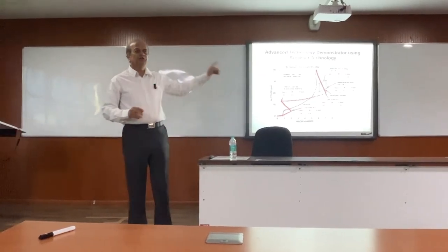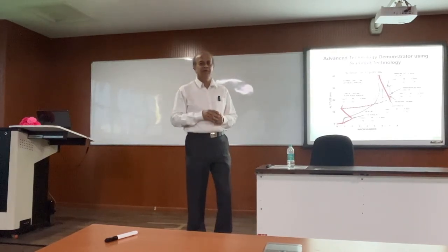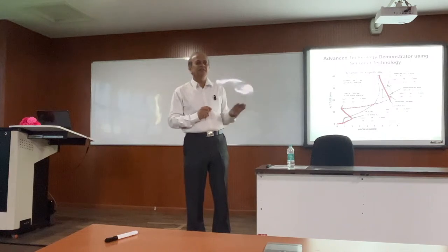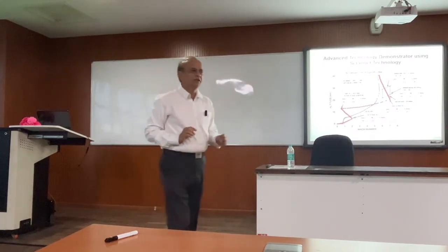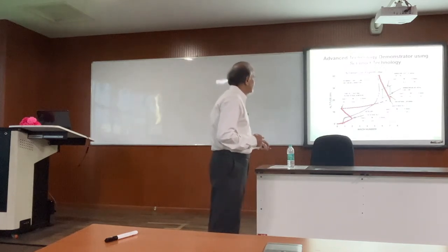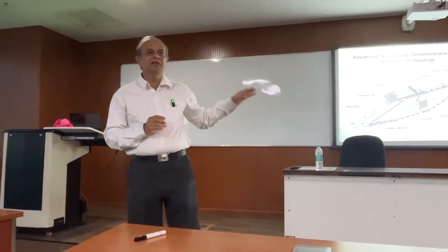The target is you fire it from Sriharikota. Within say less than a minute, it should land at a point in the Bay of Bengal, which is about 300 kilometers from Sriharikota. So if you are able to pick up the vehicle at 300 kilometers, that means your mission is successful. Okay, in addition to other parameters, of course, combustion parameters and all that. That's the objective. Can you make a demonstrator for scramjet technology? Okay, for that, what is the challenge? Now it turned out that the cruise Mach number is 6.